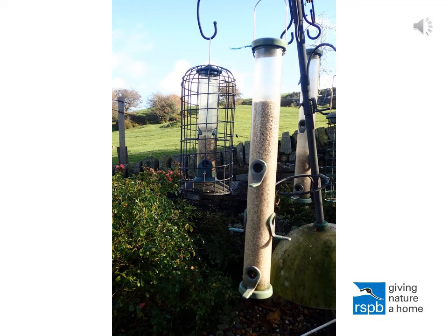I said I wouldn't mention squirrels again, but in this picture you can see 2 deterrents, a cage around the feeder and a baffler. That's the dome in the bottom right. The latter works well in preventing the squirrel from climbing the pole. It doesn't, however, stop it from jumping from the wall.